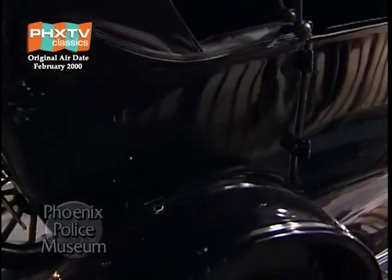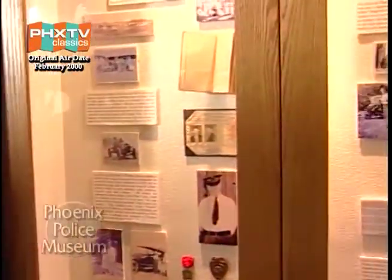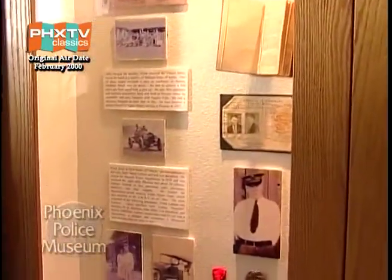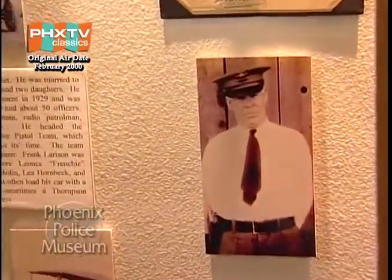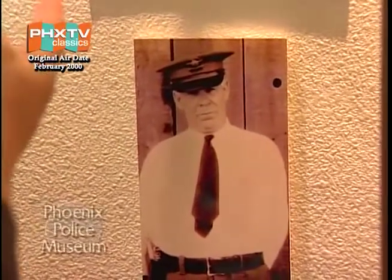Now, when you started the museum, you decided to focus on people, and this is one of the people you chose. Correct. Yes, we focus on people, individuals that were on our department years ago. An example would be this individual here, Frank Larison. He was in the Spanish-American War, so that was a little bit before my time. Mine too. This looks like a passport or something.